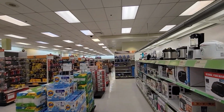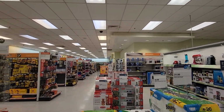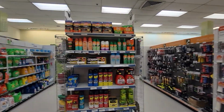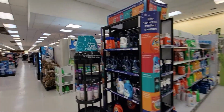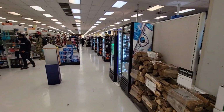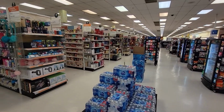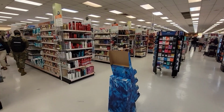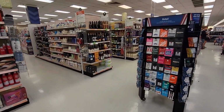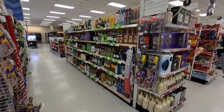And then it goes back there a little bit for some outdoor toys. This is the hardware section. I guess it's not a bad little store, but it's not as big as most exchanges would be. And there's an even better difference when you see the commissary. The commissary is much smaller too. But, you know, it's funny when you go into a regular store to see your liquor.